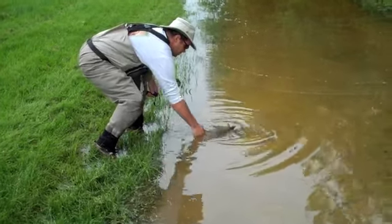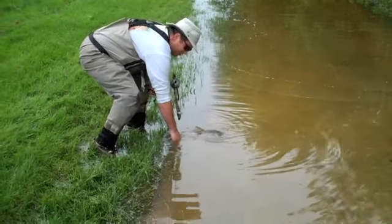Sort of pulling air or water back across the gills to revive it.